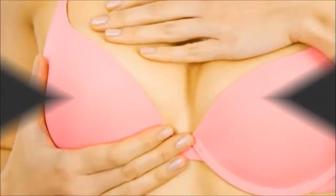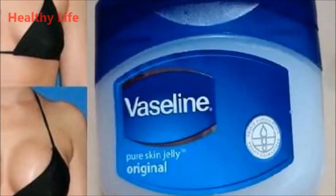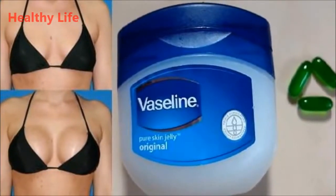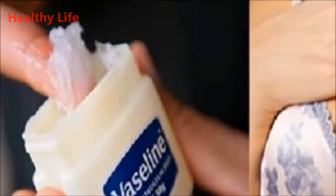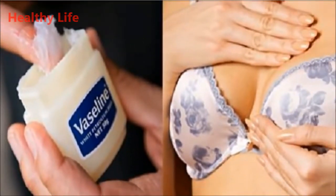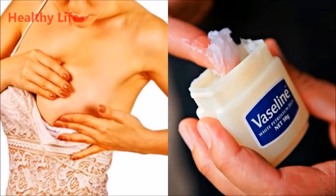This is amazing! Apply Vaseline for 30 days on your breasts and see what happens. We all know that Vaseline has a wide range of uses. It is often used for rough skin on the elbows and ankles, for lip care, softening the skin, and can also be used for some unusual purposes. This amazing product can also be used for increasing the cup size of your breasts.